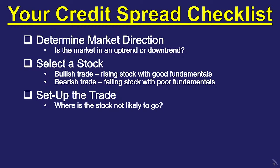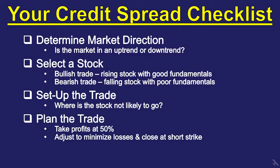Next up, after you set up the trade, then you're going to plan things out. We had time to talk about a couple of these today. We take profits at 50% of the credit. We're going to close at that short strike. The thing we didn't have time to talk about today is adjusting to minimize losses. That's a great little tool for your toolkit. That way, if you do have losses, by doing our mitigation strategies, you have a way to cut those losses by like 30% of what they typically would have been.